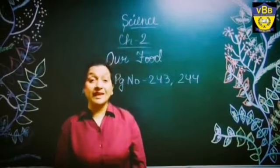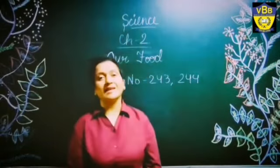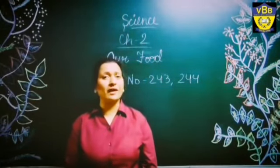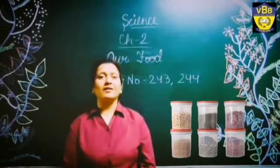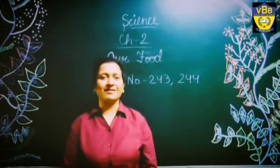Now you all think and tell me why we store rice and meat in a clean and dry container. Why do we do that? We do that to protect our food from bacterial and fungi attack.